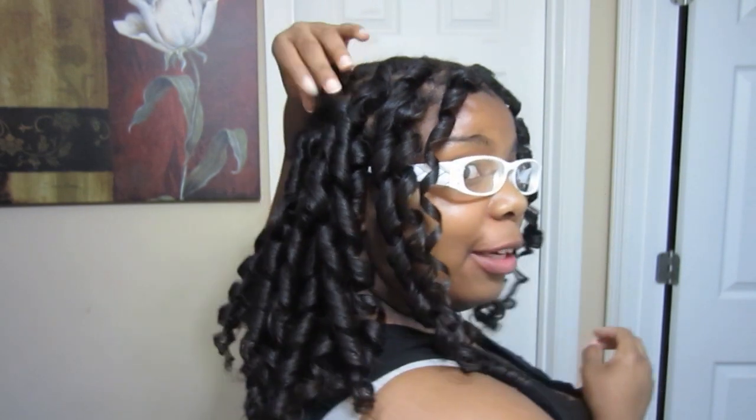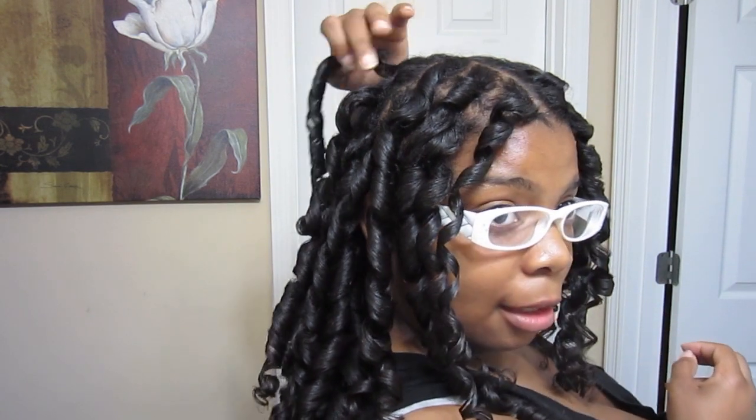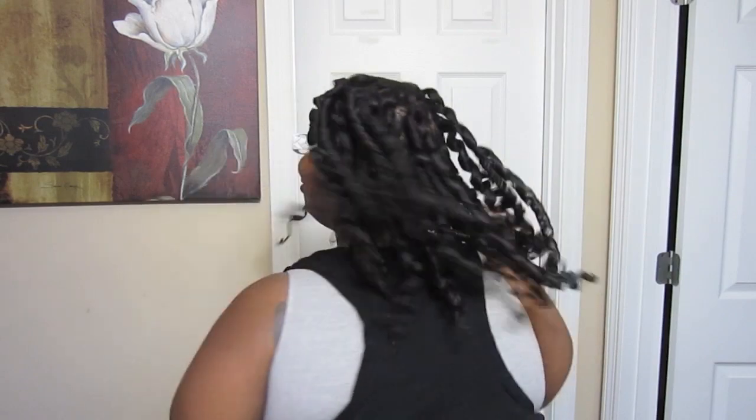So I'll just turn around for you guys, and I'm sure I have parts all over the place, but I'm not concerned with that, and my roots are still heavily twisted, but I have such bounce and movement. I absolutely love it. And I brought the graduation cap out so you can see what it's gonna look like. So this is an idea if you need to get all your hair into the cap without it being a problem.